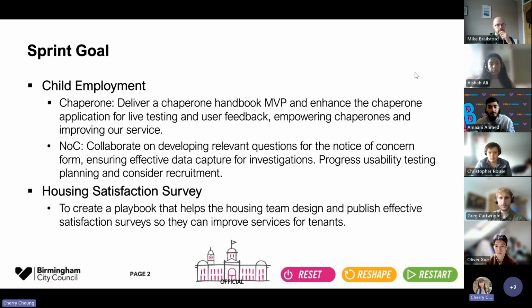and user feedback. So this is mainly to provide the guidance on how the user is going to use the system, such that they will understand how they can actually use the system, and then providing real guidance for them and to improve our service in between as well.